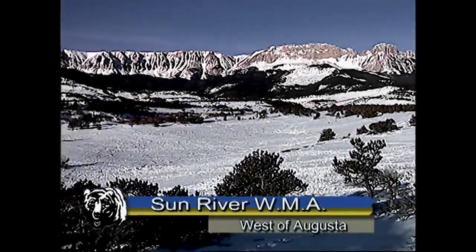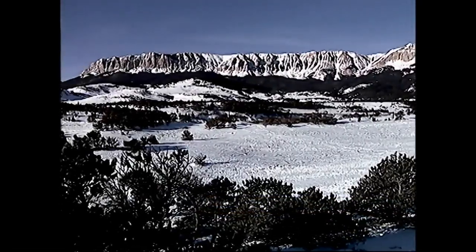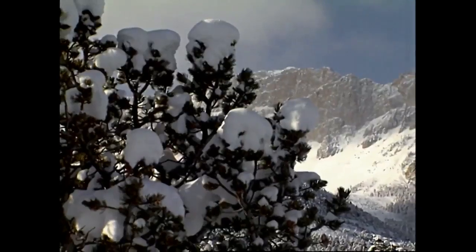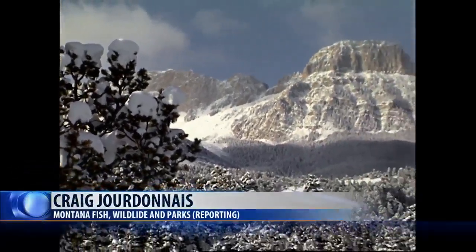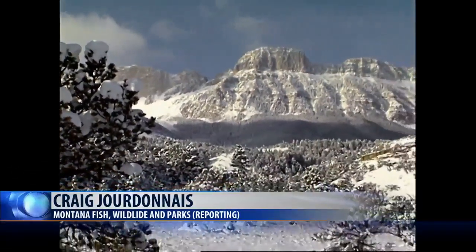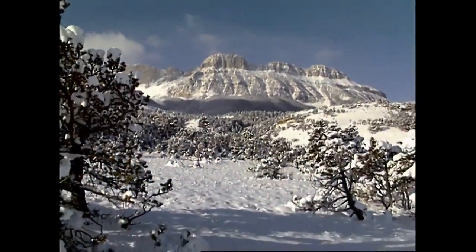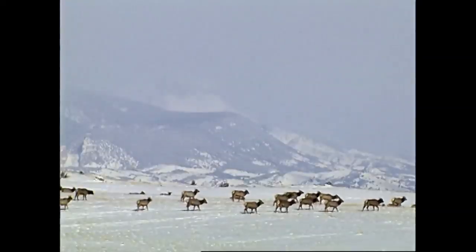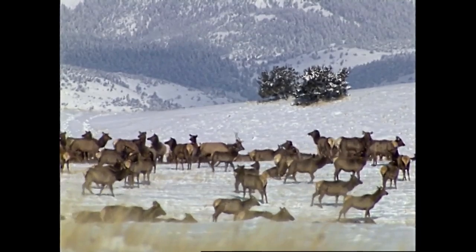These limestone cliffs and timbered slopes give way to one of Montana's oldest state-owned wildlife management areas, the 20,000-acre Sun River. Established in 1947, these foothill grasslands give a winter home to the elk that migrate out of the Bob Marshall Wilderness each fall. This winter, 1,800 elk find sanctuary in the shadow of Sawtooth Ridge.